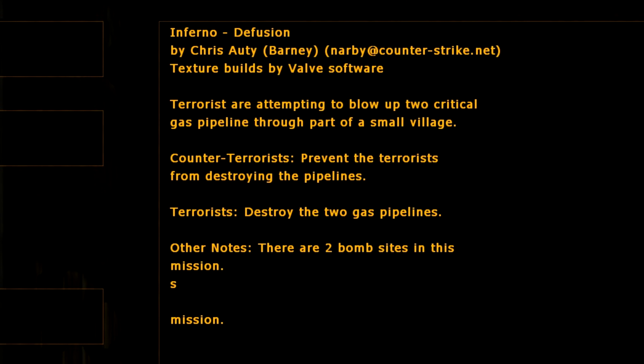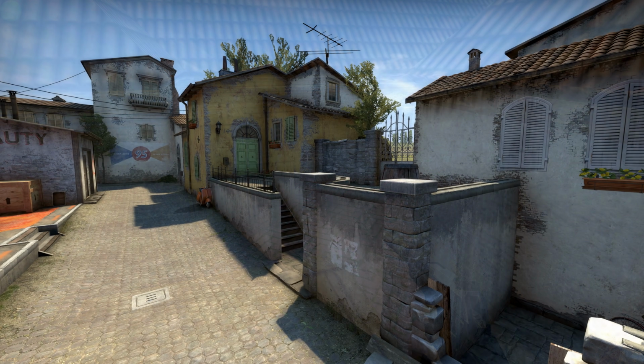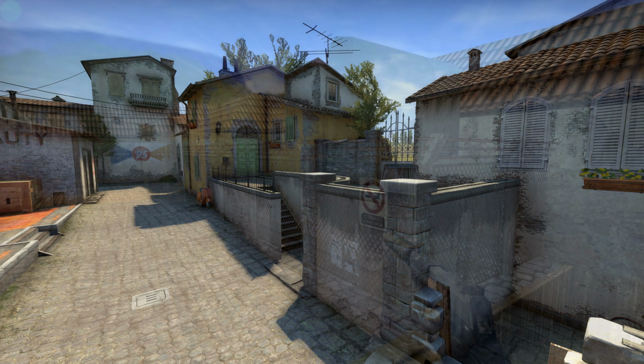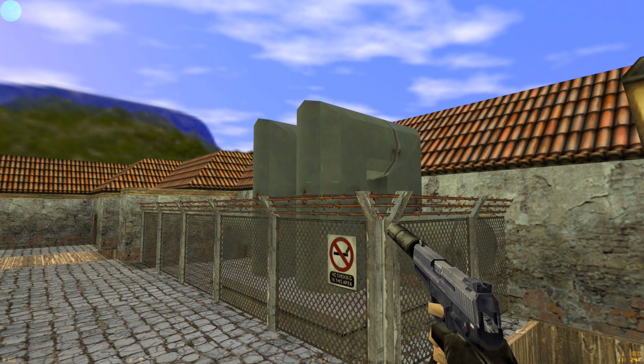Apparently there are some critical gas lines beneath this quaint little village. There's not a lot of evidence of this over on Bombsite B, but opposite A, where Graveyard is today, are several massive pipes. So how about that? Inferno actually has a story.